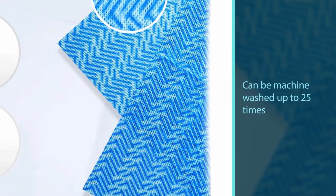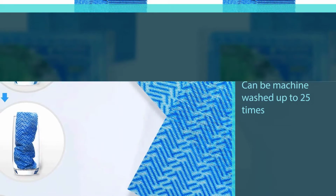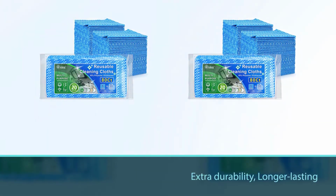For the best bang for your buck, these are the best contenders. However, make sure to air dry these cleaning wipes after washing instead of throwing them in the dryer.